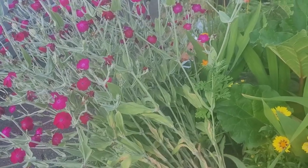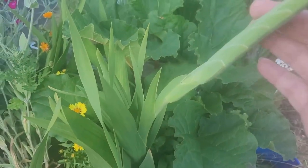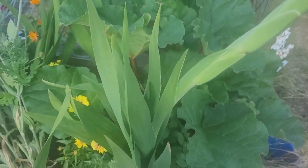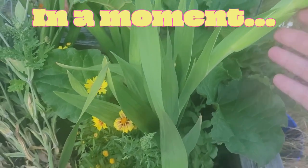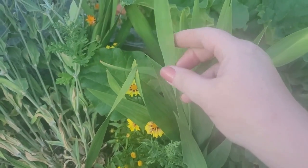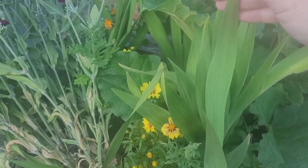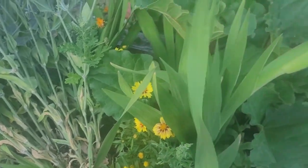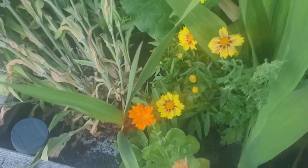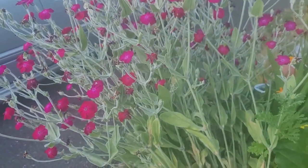I just wanted to show the flowers in this planter box here and draw your attention. This is about to bloom. I'll have to show you in a couple of days, or maybe a day or two, when this gladiolus actually blooms. Gladiolus are originally from Africa, and they're named for the blade of a gladiator. See how that looks like a gladiator's blade? So we'll come back and see this in a day or two. And meanwhile, you can enjoy the calendula and the rose campion.